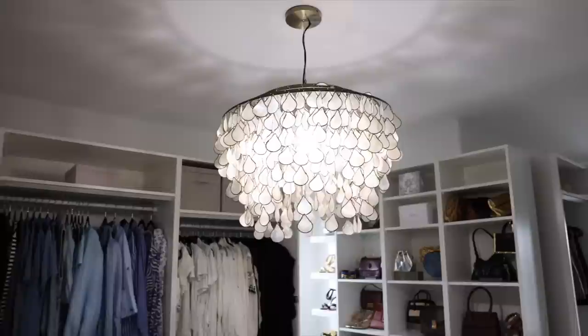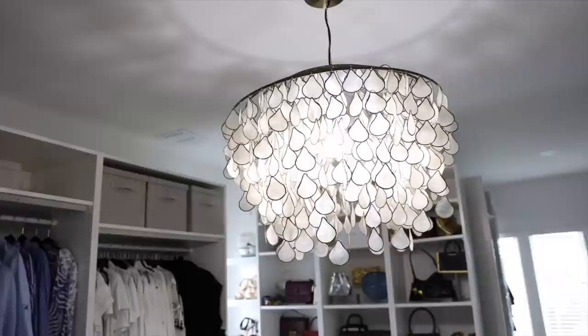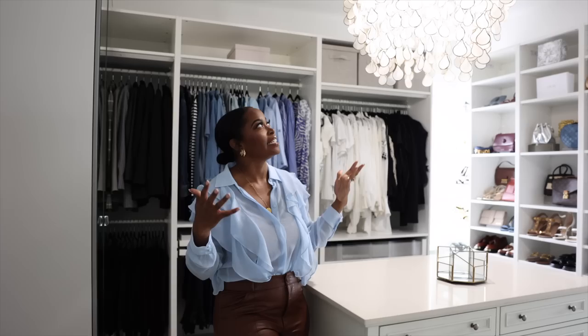It's a teardrop design. It's from CB2, and I love how it looks in here. I did have to change the light bulbs. They were originally like a soft yellow. Now it's like an LED, more of a bright white. So I really like that.